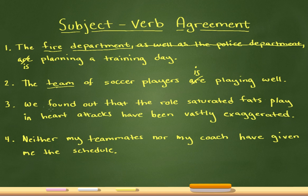All right, number 3. We found out that the role saturated fats play in heart attacks have been vastly exaggerated. All right. Well, what's been vastly exaggerated in this sentence? Is it we? Have we been vastly exaggerated? No, that doesn't make any sense, right? Is it the saturated fats that have been vastly exaggerated? Not really the saturated fats either, right? Heart attacks? No, it's not the heart attacks that have been exaggerated. It's actually this hidden word right here, the role, right? The role, and now we see the problem, right? The role have been vastly exaggerated. That's no good. It should be the role has been vastly exaggerated, okay? So whenever you see any verb like have, right, or even play here, right, we want to make sure that the thing that is doing that action matches.